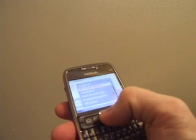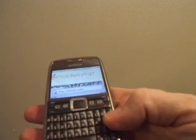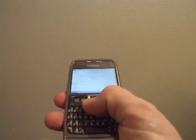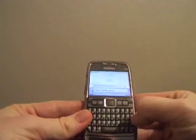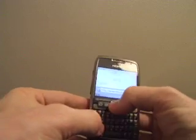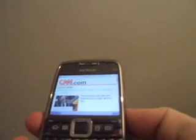And if we go to a heavier site, such as say CNN.com, let's go to Google.com. You can see that it shows up really fast and really quick. You can also do many documents with this. We're going to get into that in a few seconds. So this is CNN.com, is how it shows up on the Nokia E71.